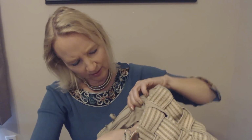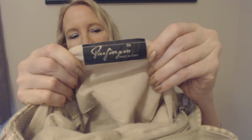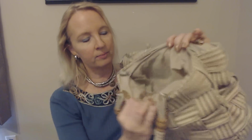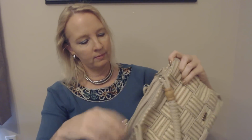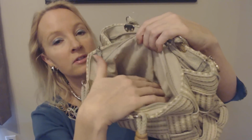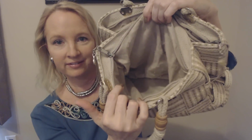The brand, I can't read it. It was made in Italy. I'm sorry. I should have looked this up ahead of time, but that's the brand name. I can't read it. I don't know what that says. I'm not even going to try to guess what that is, but it was made in Italy according to the label. So there's the first compartment. Just open the second one. And the second one does not have a separate pocket in there. It is just one large compartment in there.